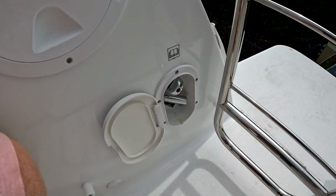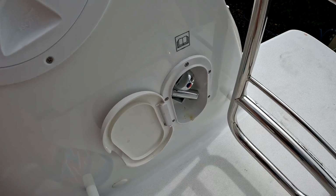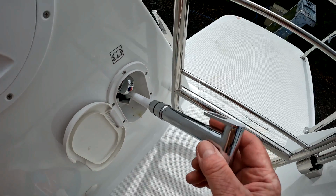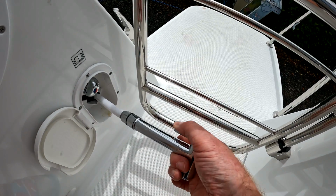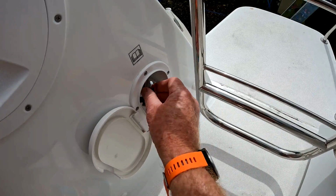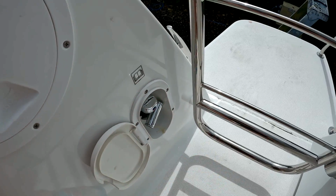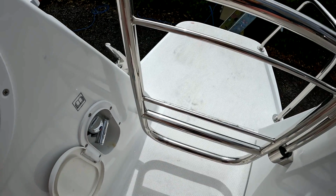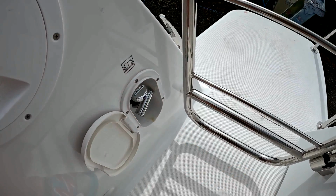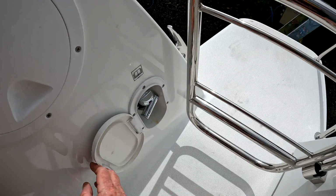And what of course you've also got here, as we know from a number of the Jeanneaus that we've reviewed, is a deck shower. On the 1095 you get a really nice setup here. It's a chromed shower head, again with a trigger here, which activates your water supply, but what you've also got here is a hot and cold adjustment on it as well. So when you finish that fabulous dip in the sea, up onto your swim platforms there, and you can even have yourself a warm rinse off before you head on inside the boat. Very nice too.